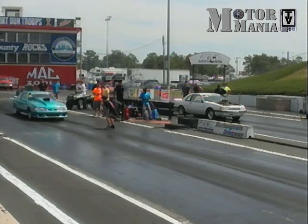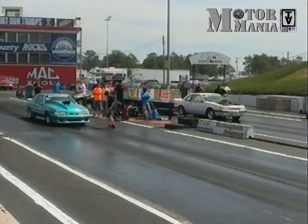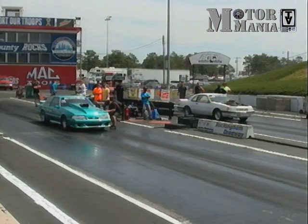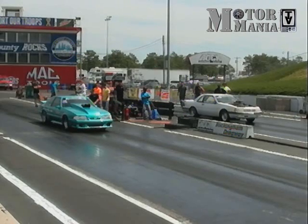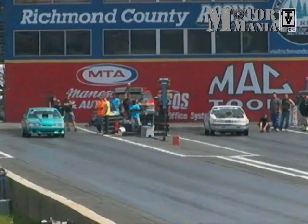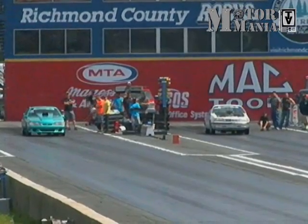I need foot brake to lanes 5 and 6. Foot brake to lanes 5 and 6 for our index and our bracket guys. We're going to scrape the track here after we finish up this heads-up class. But there's no hurry. But foot brake, you can come to 5 and 6 at your leisure.